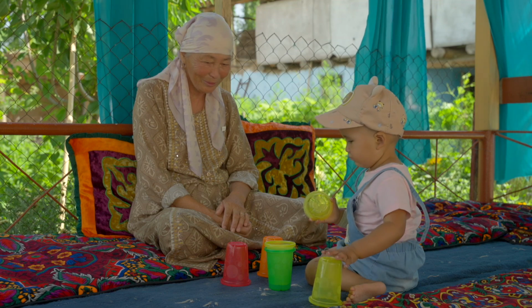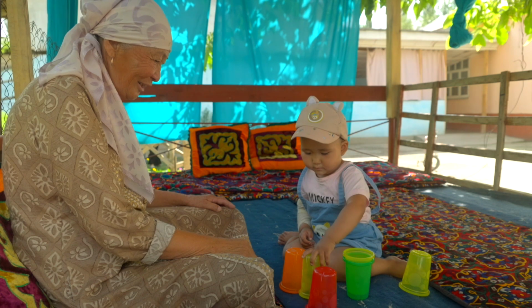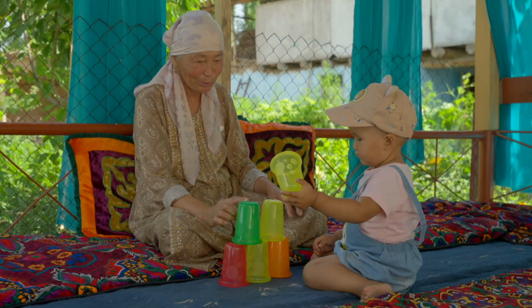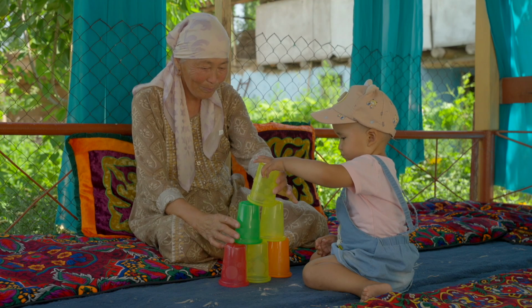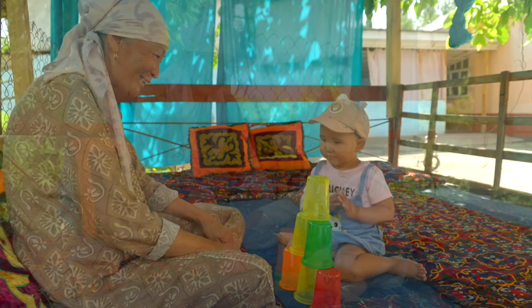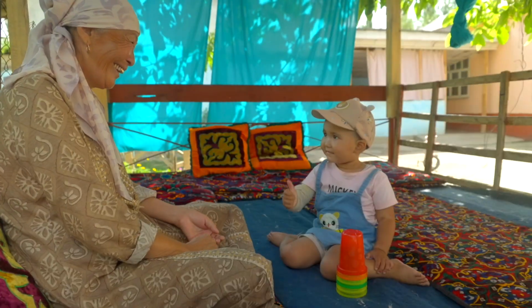They move on to more cups and a more difficult game. Grandma helps by adjusting a lower cup and then gives a little more help with the top cup. She claps and the child claps back, ending the stacking game.